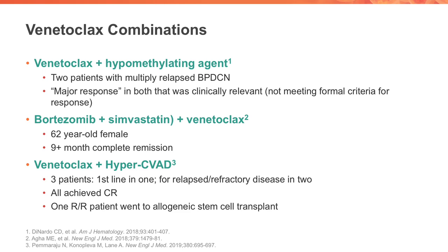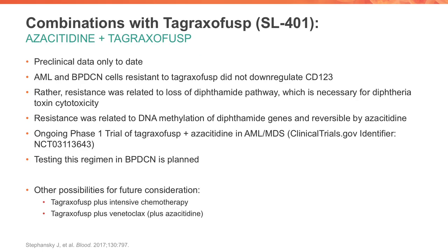transplant. So while these are small case series, it suggests that venetoclax in combination with chemotherapy, like is active in other blood cancers, might also be active in BPDCN. Now that we have Tagraxofusp approved as a single agent in BPDCN, it makes logical sense to consider whether or not combinations with Tagraxofusp would be more active in BPDCN. We don't have any clinical data yet for combinations with Tagraxofusp in BPDCN, but our group reported on preclinical data at the ASH meeting in 2017.